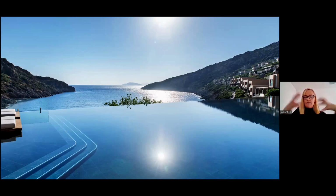Everything is based around the cove. So all rooms, villas and suites are all sea view. There is nothing that you won't get a sea view. So everything is based around this stunning view.